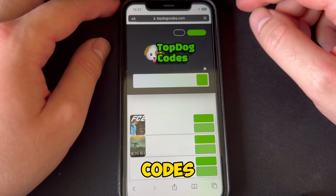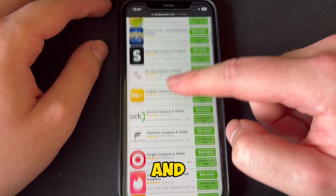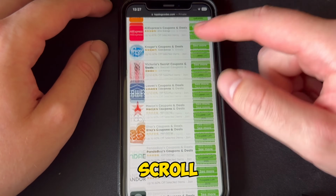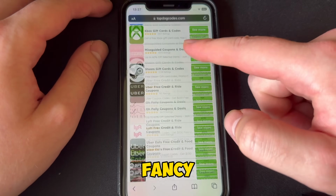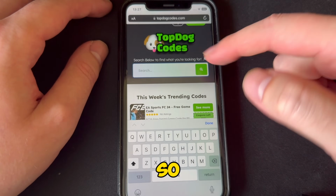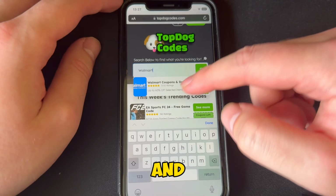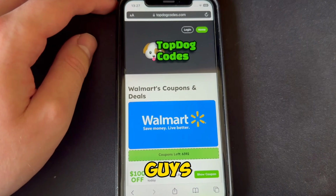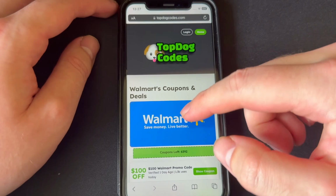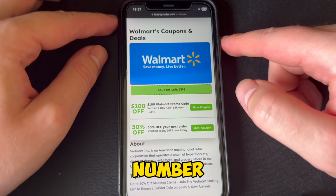Top Dog Codes. This is basically a coupon code website, and they also have game codes and gift card codes, so you can literally scroll through here and see what you fancy. But you need to look for the Walmart page. So you can use the search bar at the top to search what you're looking for. And you need to look for this page, guys. Walmart coupons and deals.